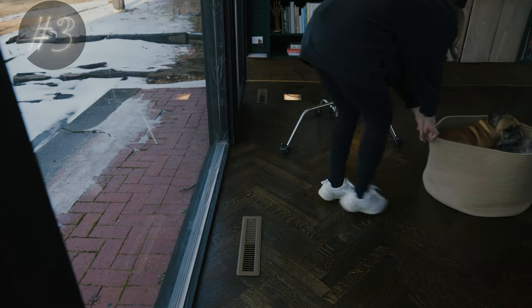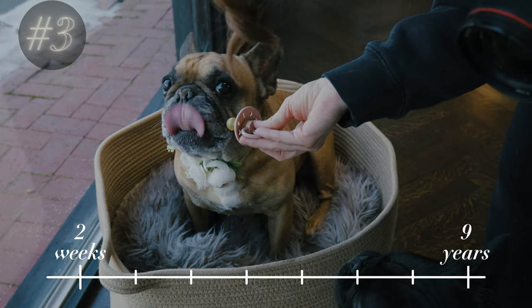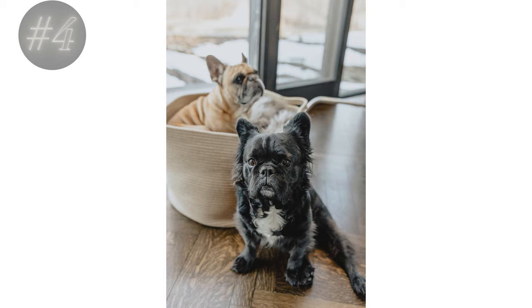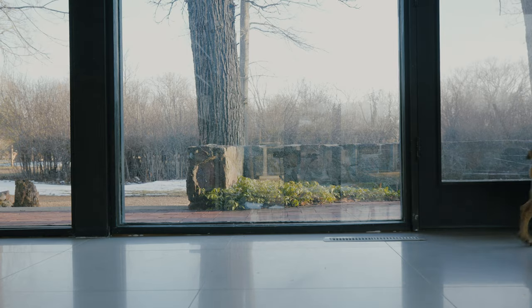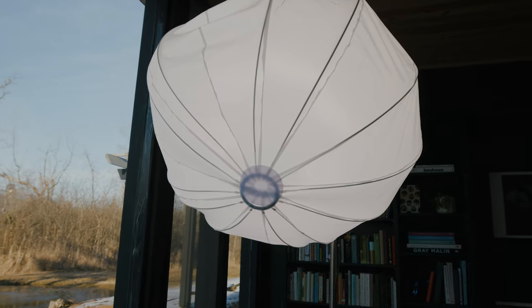Now, the best time to photograph newborns is somewhere between the first 2 weeks and 9 years. Well, maybe he doesn't want it. Use natural light whenever possible and avoid using flash as it can startle the baby and cause discomfort. Position your baby near a window or use a diffuse continuous light or both.